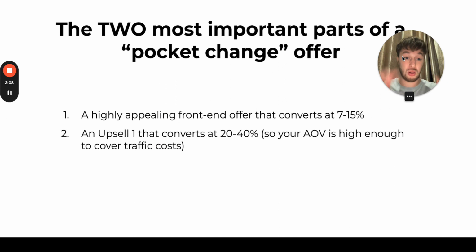Now, what is very important about a low ticket, or let's call it a pocket change offer, right? It's very important if you want to make big bucks with affiliate marketing. First of all, it needs to be a very highly appealing front-end offer that will convert at 7 to 15%. Imagine this. Let's say you have a list of 10,000 people, and let's say that only 10% of 10,000 people convert. So that would be around 1,000 sales, 1,000 people in a month or something like that, right? Now, this is a huge amount of money. Just imagine what could happen if you do this very seriously, right?